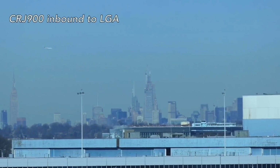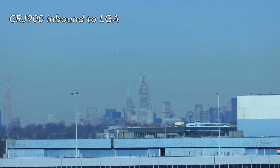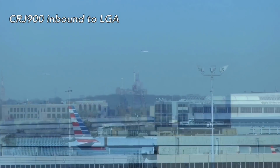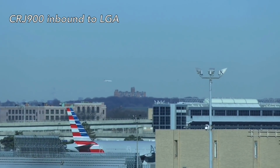JFK must be one of the only airports in the world where it's possible to watch takeoffs and landings that are happening at a completely different airport. LaGuardia is just 10 miles away. Do let me know if you know of any other airports where you can do this.